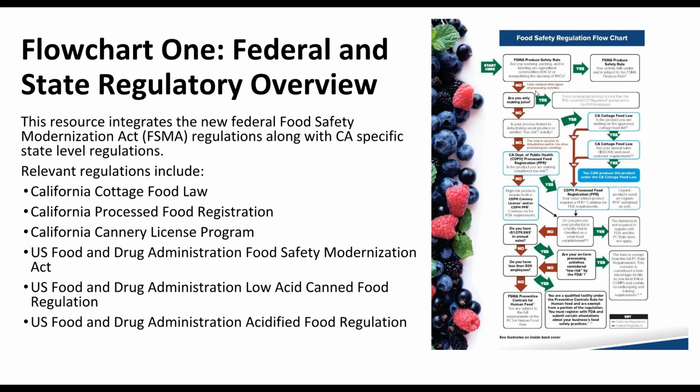So this is the example that we presented in our first webinar that, again, is linked on CAF's website and the UC Food Safety website. This is really a flow chart that goes over all applicable state and federal regulations for a value-added food processor. We designed it so you could walk through it based on the type of product that you're producing, the size of your business, and where you're selling your product.